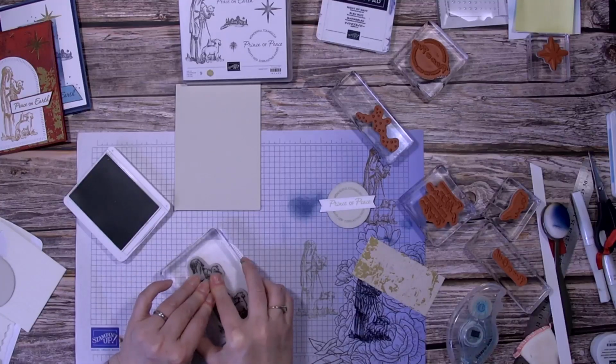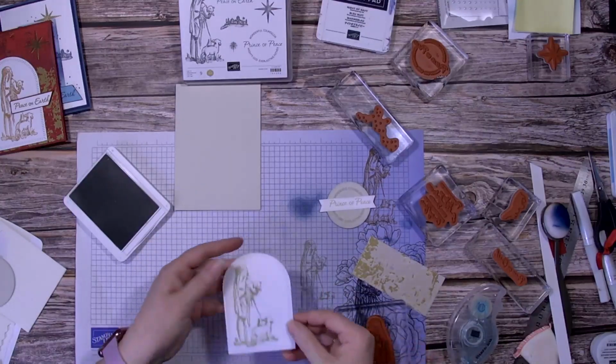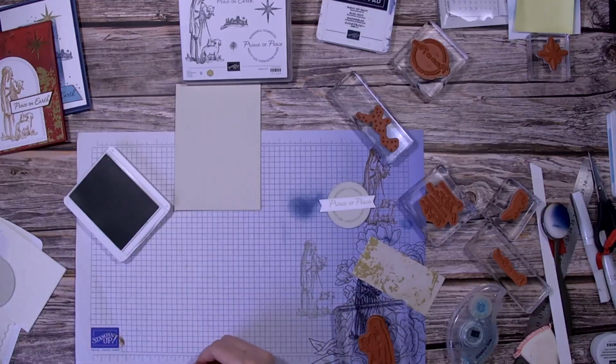So sometimes things don't work as you want them to. See? That's not working the way I want it to. Nope. Nope. I need to just cut out another frame. See? Best laid plans.